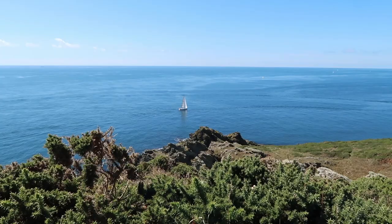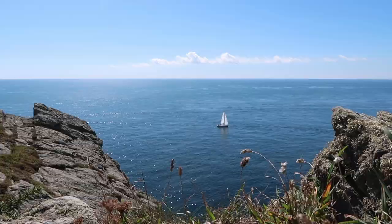Welcome to the most southerly point in Devon. I mean, we're very lucky with the weather, but this looks very, very Mediterranean indeed.